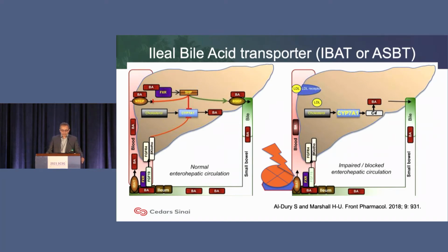If you move your attention to the right part of the slide, to the cartoon, you could see that inhibition of the IBAT system leads to downregulation of the NTCP receptor, so less expression. It will also decrease the formation of the bile acid and lead to increased bile acid excretion into the small bowel and eventually into the stool. So less bile acid gets reabsorbed through the terminal ileum.